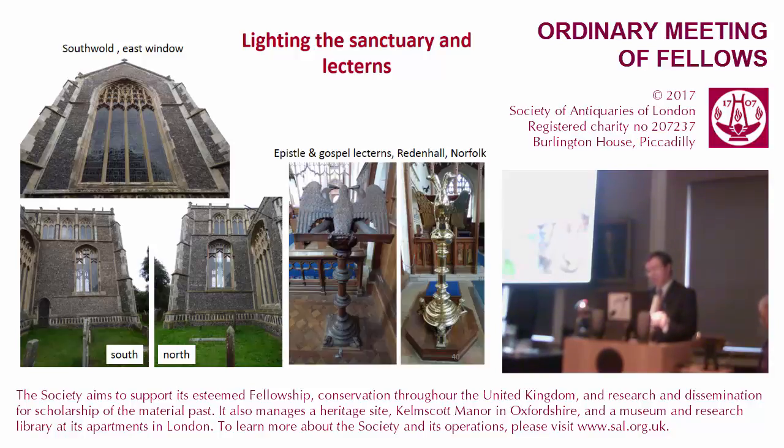At this time, lecterns in the form of eagles began to appear in churches. The most expensive of these were made from imported brass and were placed in the north part of the sanctuary to support large illuminated gospel volumes. These and their wooden counterparts used for the epistles on the south side also needed lighting from larger side windows so that the deacons and subdeacons could see to sing their respective texts.